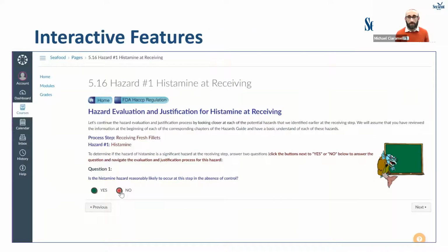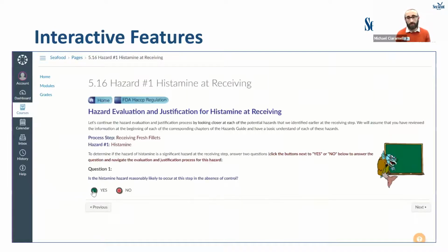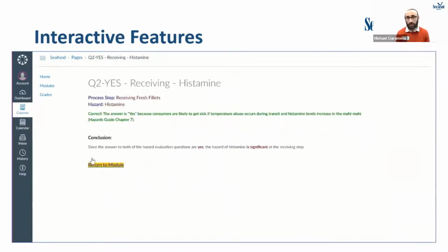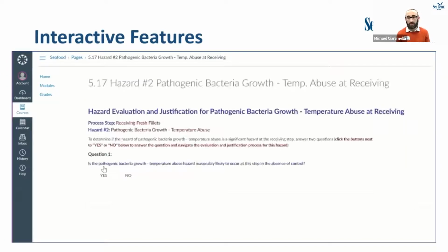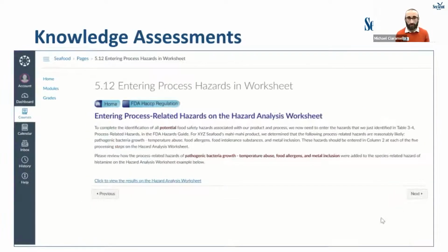While not new, the interactive learning features that have always been embedded in the course had to be updated to function more smoothly and transition away from outdated and retiring software programs like Adobe Flash Player. These features include identifying significant hazards and navigating the CCP decision tree to identify critical control points.